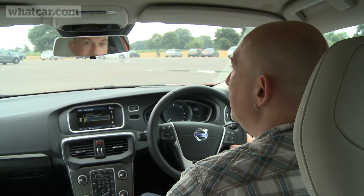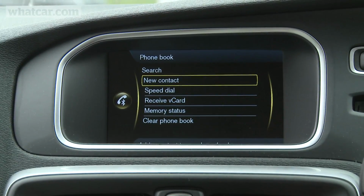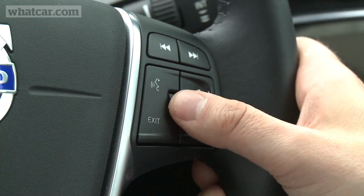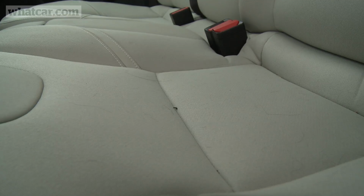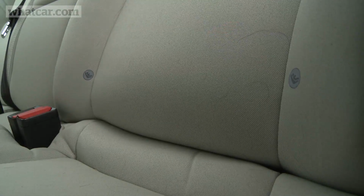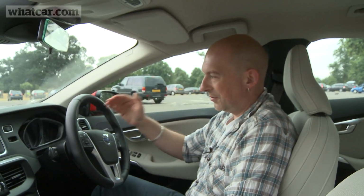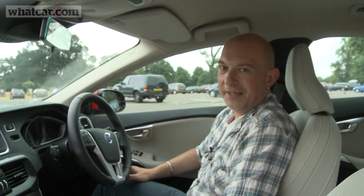Even operating the Bluetooth system required you to take your eyes off the road for too long, even though most of the functions could be controlled through the steering wheel. The pale colour of our car's interior looked really cool, but it was just a little bit too keen to show marks from scuffed shoes, wet jeans, dogs, that sort of thing. Our car also had the optional TFT dials package and illuminated gear knob, but we don't think that's worth the 350 quid.